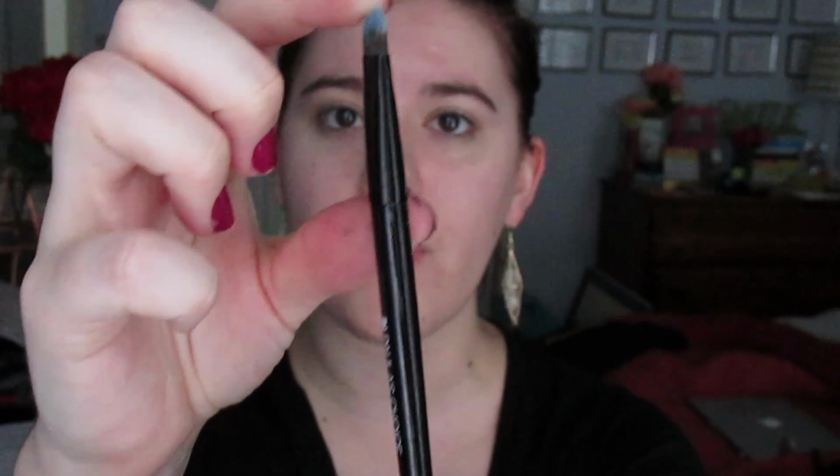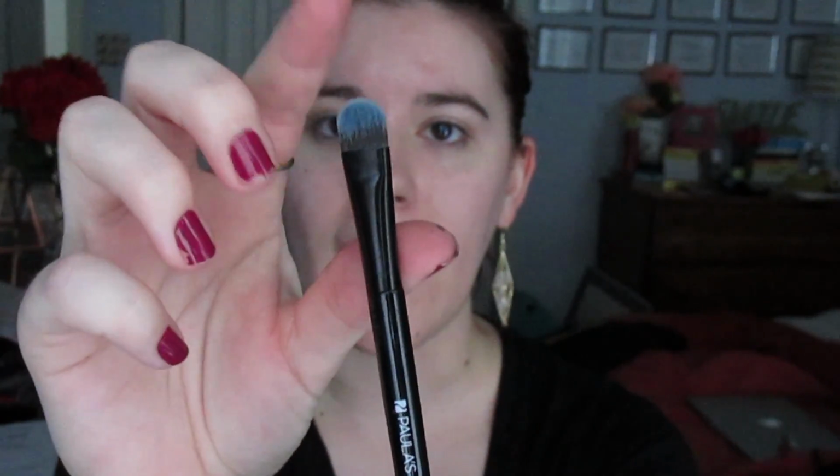Okay, then for the eyes, I'm using the Nude Mattes eyeshadow palette. This is the only eyeshadow palette on Paula's Choice's website. You do get a brush with it that's really hard to get out, and it looks blue because I used it with a blue eyeshadow, but it's just one of those super flat, dense shader brushes that barely has any movement.